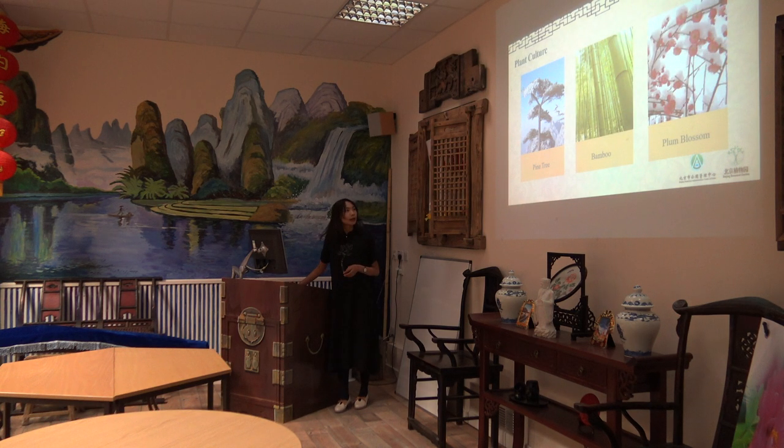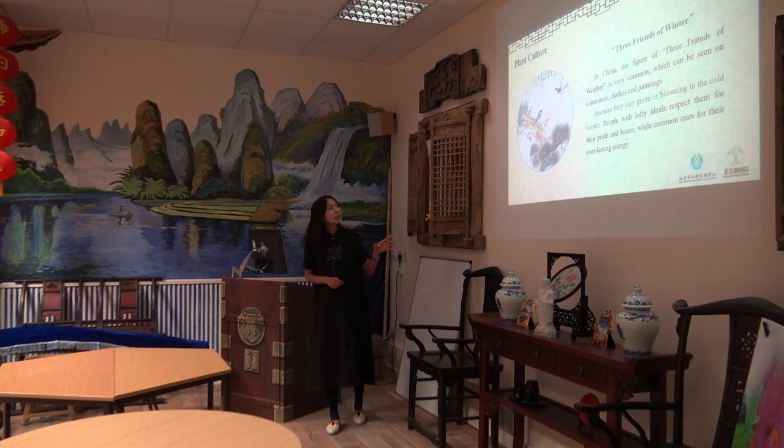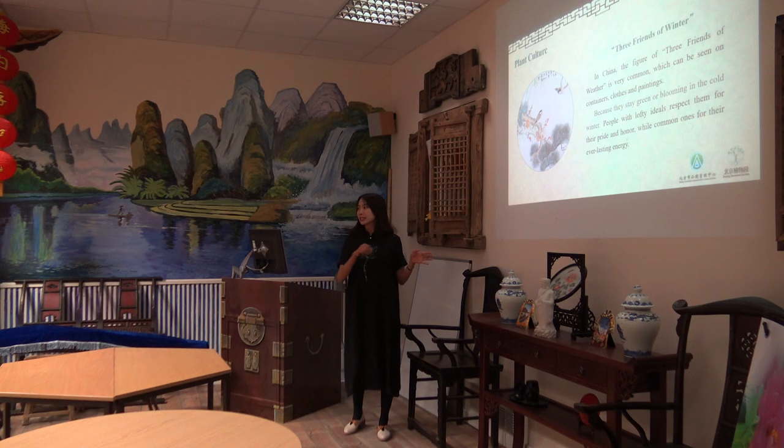Like this, the pine tree, bamboo, and the plum. These three plants in China have a good name. It's the three friends of the winter, Suihan Sanyou. Because in China, these three plants stay green or blooming in the cold winter. People think it represents them being very proud or honorable, and in ancient China people always painted it.